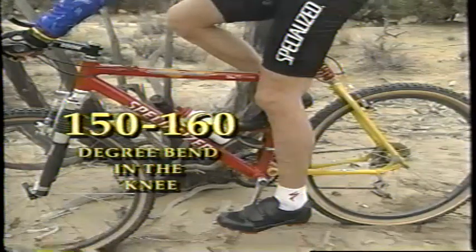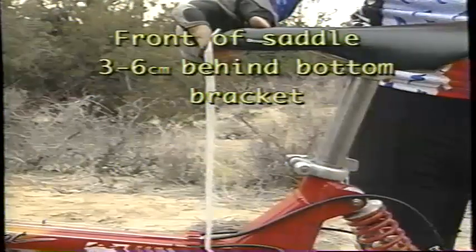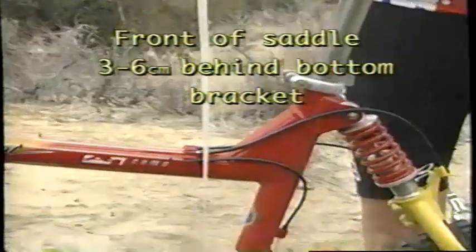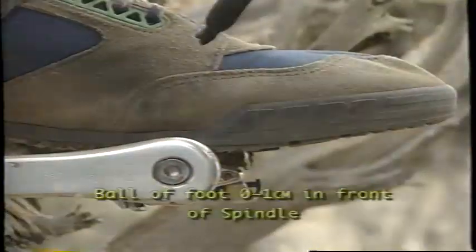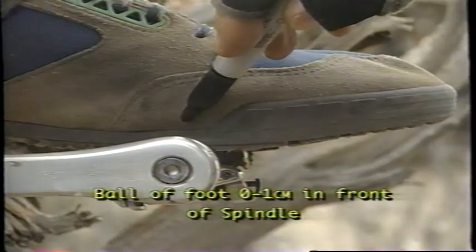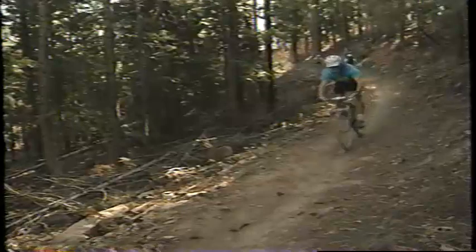These calculations should give you a 150 to 160 degree bend behind the knee when you are sitting straight up on your bike with the crank arm and seat tube aligned and your foot parallel to the ground. Some other important measurements include your saddle placement relative to the bottom bracket and the ball of your foot relative to the pedal spindle. From these starting positions, you can adjust for the terrain, your equipment, and personal preference.